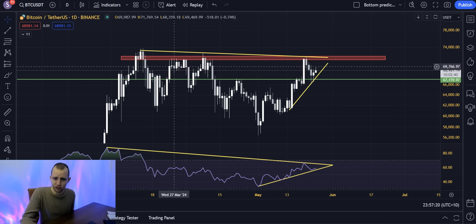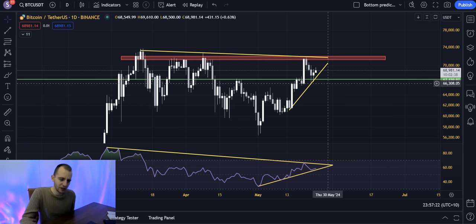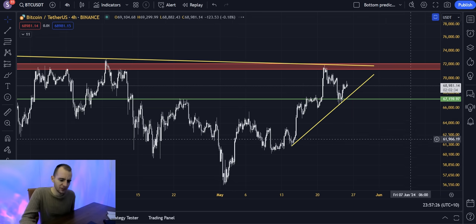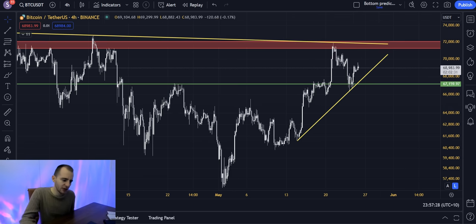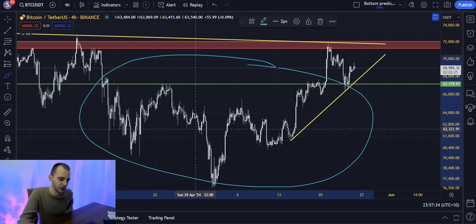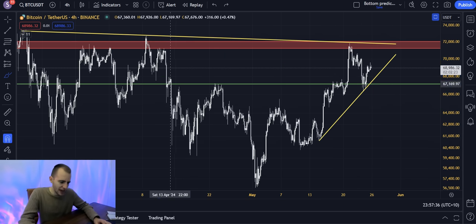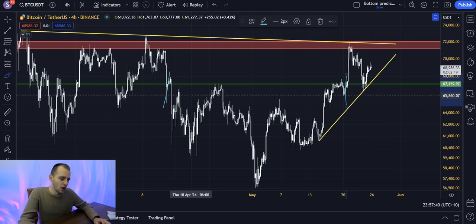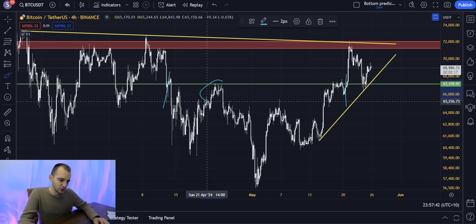Bitcoin daily chart right here on the screen. What is the green line? Let's flip into a shorter term chart to explain it. The green line is $67,000. It is very simply the neckline we found for resistance throughout this part of the price range. From around the start of April to around May 20th, we saw this green level acting as resistance.